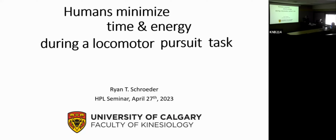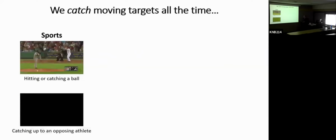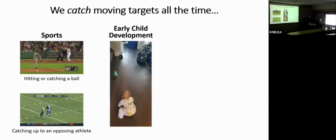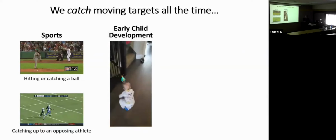I'll begin by noting that something we do all the time is we catch moving targets, right? Sports is an obvious example. You run to catch a ball, or you position the bat so that it catches up to the ball as the pitcher throws it to you. Or maybe you're catching up to another athlete, running after them. This seems to be a skill set that we practice pretty early on in life. This is my 14-month-old son chasing after a crawling robotic crab toy.